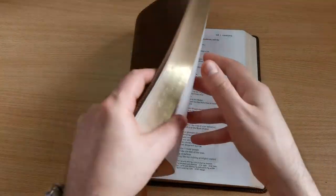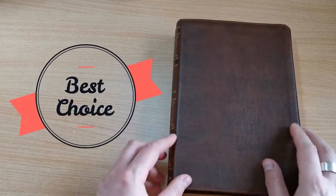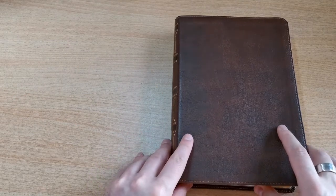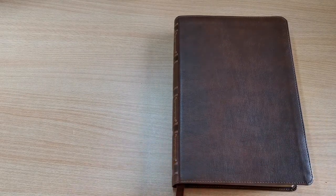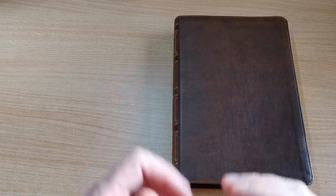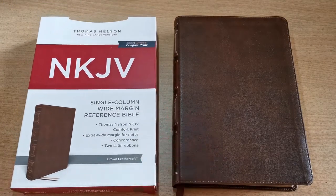Do I recommend this Bible? Absolutely, yes. Go and get one. You're going to enjoy it. You're going to love it. Just bear in mind these little things that I mentioned. They are no deal breakers for me, but they're definitely going to affect the way that I approach my note-taking system.